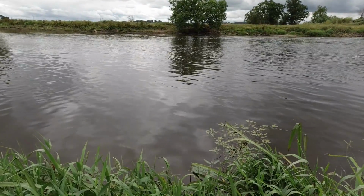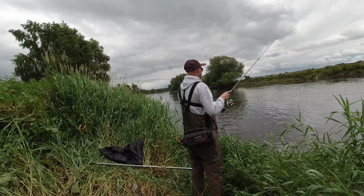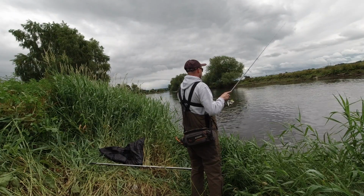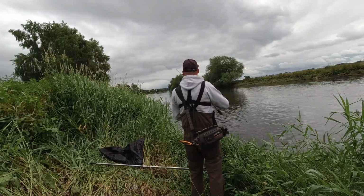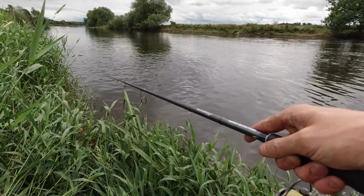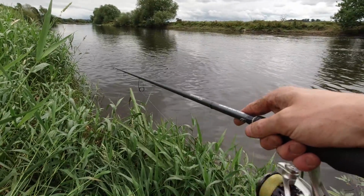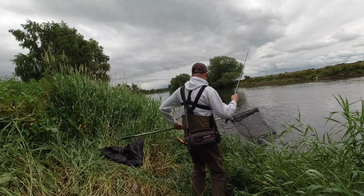Nice long cast along those flow lines. Ooh, don't know if that was the jig head just touching down actually. There's a fish. That might be a slightly better one. It only feels a little bit bigger than the last few. It could just be because it was in that flow. Ah, no, probably is a little bit bigger than the last few.